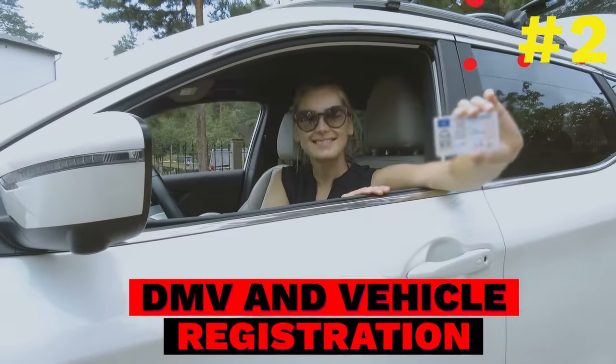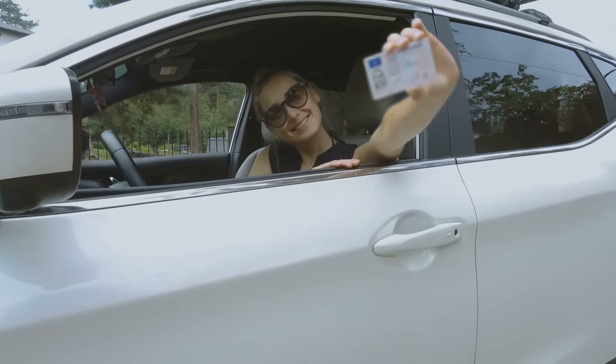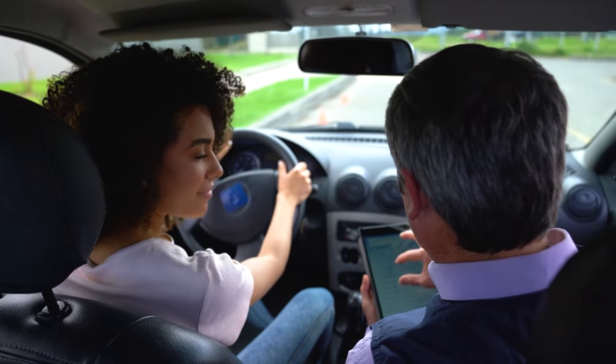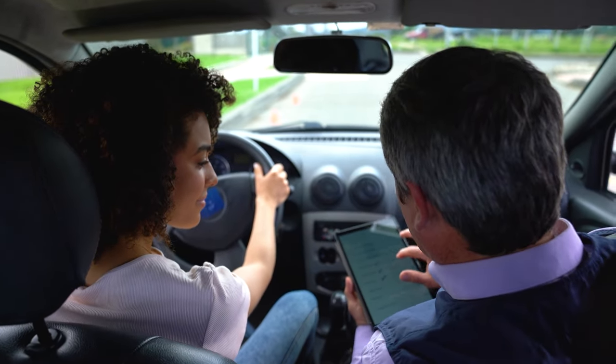Yeah, super exciting. Number two, DMV and vehicle registration. Update your driver's license and vehicle registration to reflect your new Las Vegas address. Familiarize yourself with Nevada's specific DMV requirements.